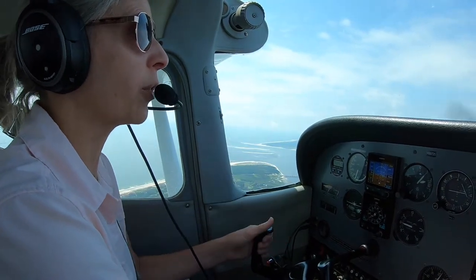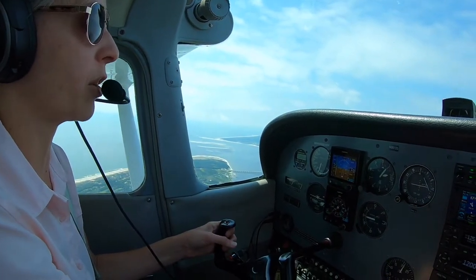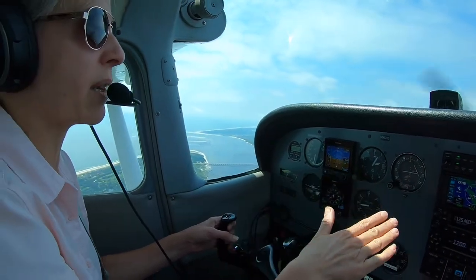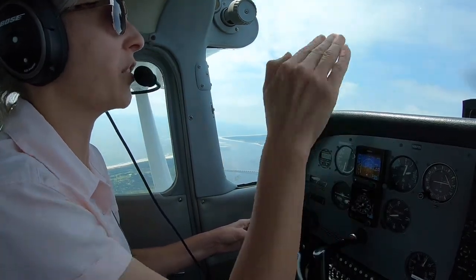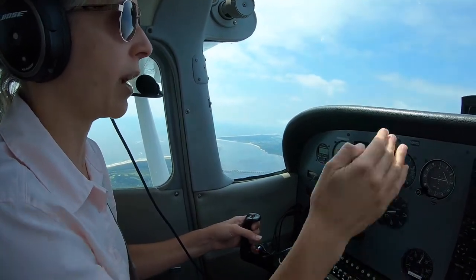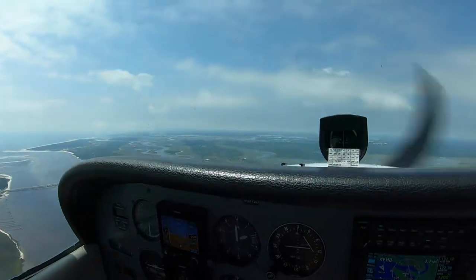So what I'm going to show you now is the pitch attitude you want to achieve if your engine should fail after departure. So similar to that power on stall demonstration, I'm going to set myself up for just a normal climb at VY. And then I'm going to pull my throttle to idle, and you're going to see me lower the nose to keep that airspeed. And Damien, what you can do with the camera is try and get a view out the window, but if you can also get the airspeed indicator as well, that would be great.